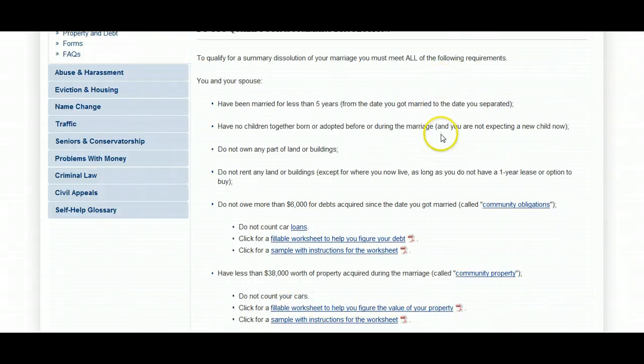Summary dissolution, it says you and your spouse have been married for less than 5 years. So you have to be married for less than 5 years. Now, this is from the date you got married to the date you separated. So you could have been legally, technically married for 10 years, but if you separated 5 years ago, either you moved out of the house or whatever the case may be, that's still considered a 5-year marriage. It goes to the date of separation, not today's date, even if you have been separated for several months or years.